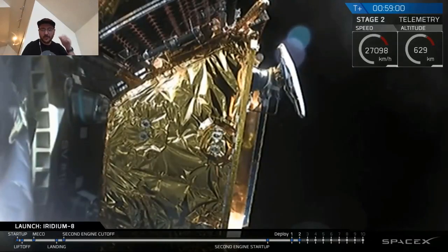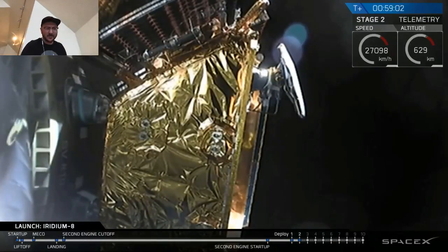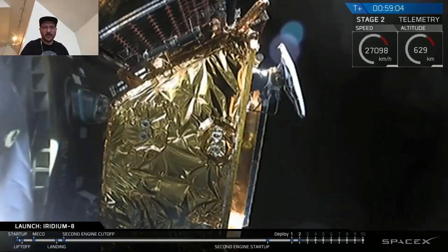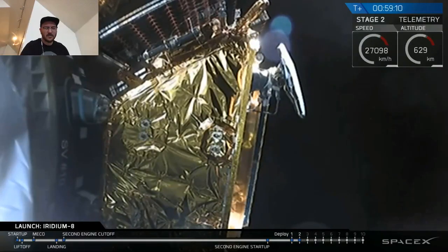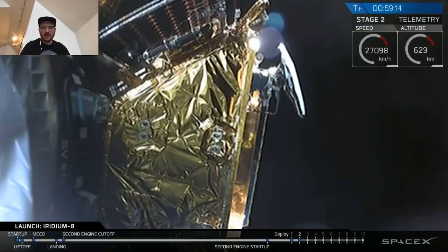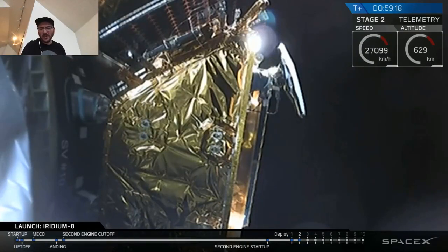All right. These are released every 100 seconds. Commands from the second stage flight computer go to the release system that deploys the Iridium satellites off of the SpaceX-built dispenser that's mounted on top of the second stage. Sweet. So we've got eight more to go.